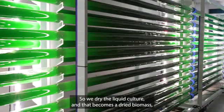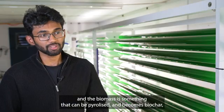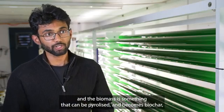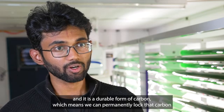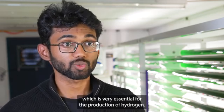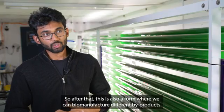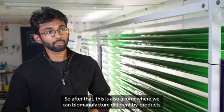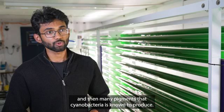So we dry the liquid culture and that becomes a dried biomass, and the biomass is something that can be pyrolyzed and becomes biochar, and it is a durable form of carbon, which means we can permanently lock that carbon and then make sure this entire process is a net zero process, which is very essential for the production of hydrogen. So after that, this is also a form where we can biomanufacture different byproducts. So that includes insulin, collagen, and then many pigments that cyanobacteria are known to produce.